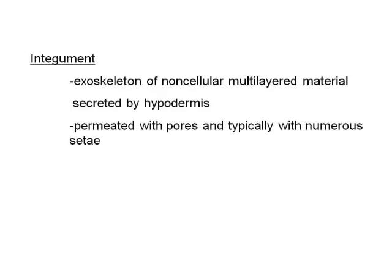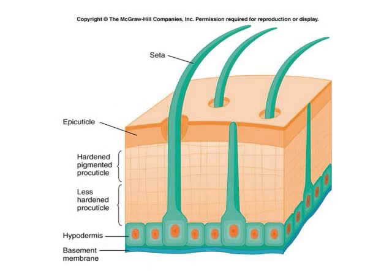We'll start now with a look at arthropod body systems, much as we have for the other groups, and as we have in the past, we'll start with the integument. The arthropod integument includes an exoskeleton, which is non-cellular and made up of several layers. The exoskeleton is secreted by the hypodermis, an outer layer of the epidermis. It's permeated with pores, usually has lots of CT that penetrate through the pores. Here you can see the layering of the exoskeleton, the external non-living layer known as the cuticle.